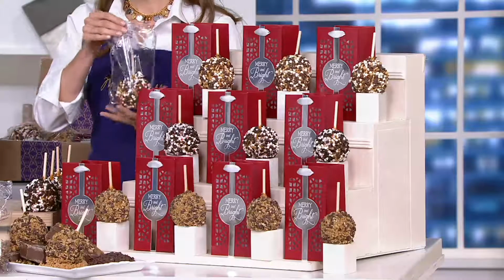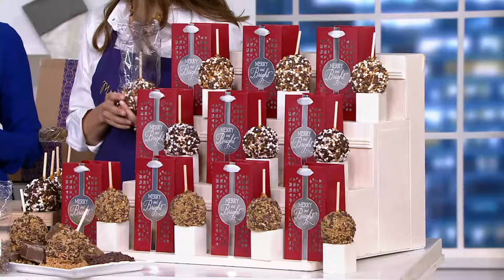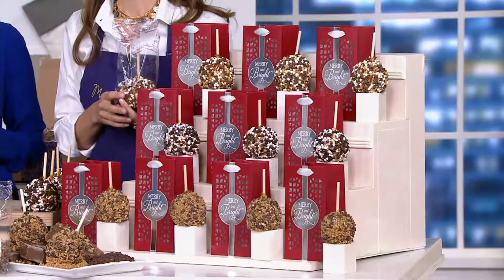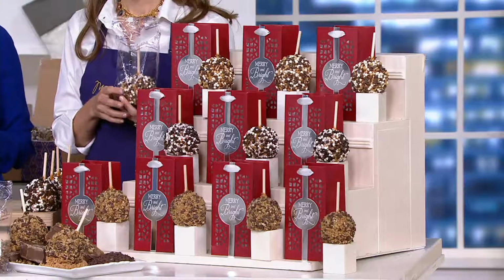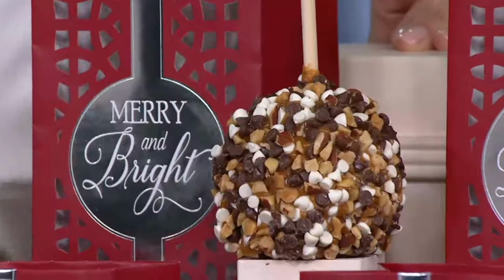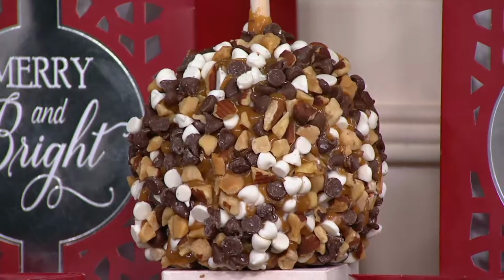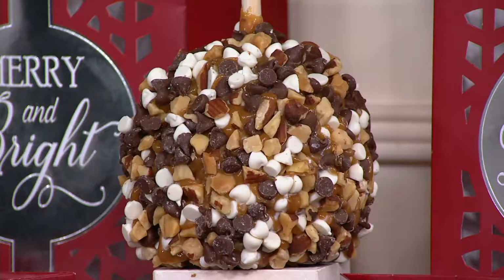There are two different ship dates on this new collection. One is November the 14th, and the other one is December the 5th. They're $44.26, and you're getting all three of the apple choices in this as well, because there are 10 individual apples. Tell us what we're getting here, please.